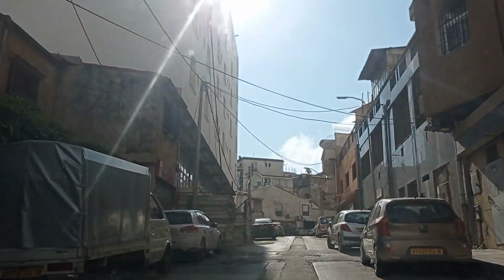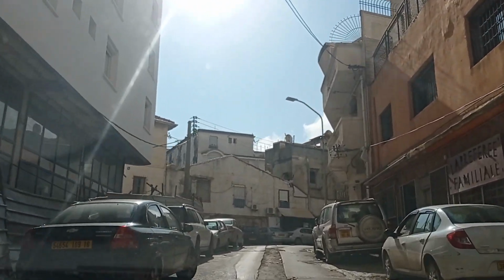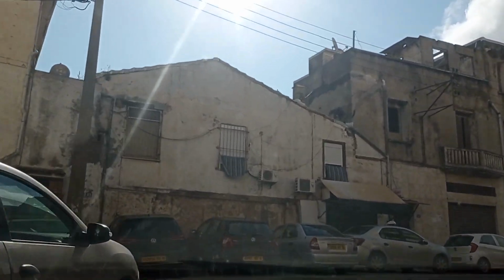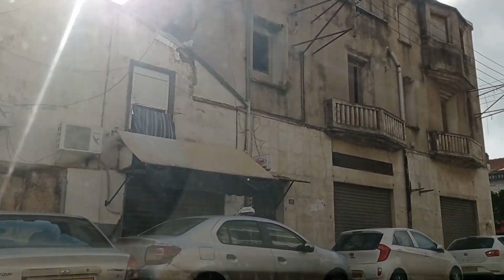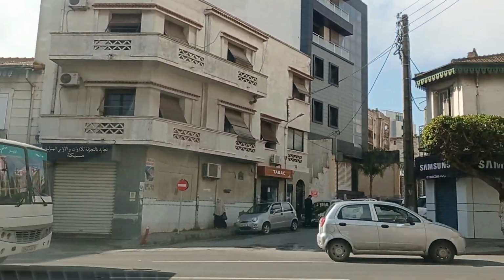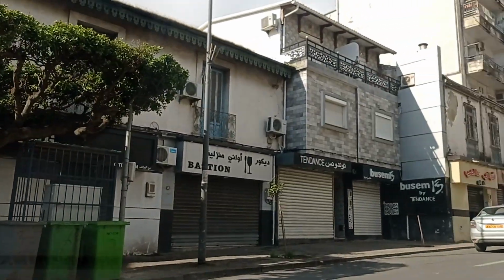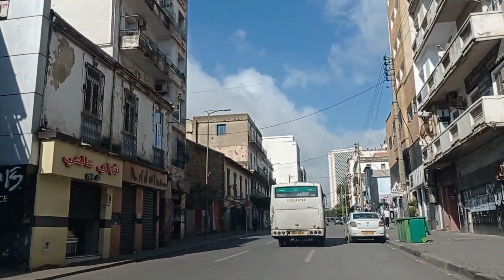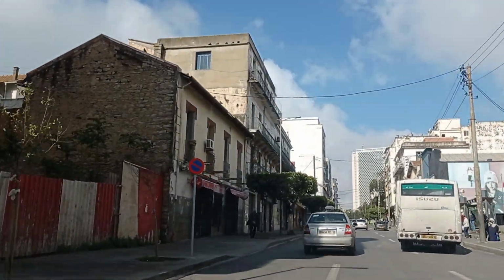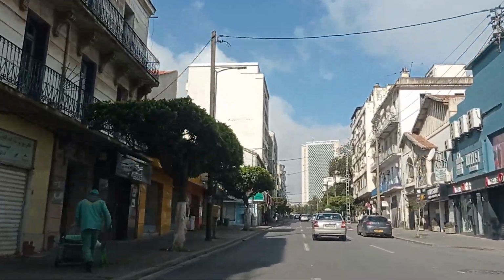It's rough and bumpy here. In fact, the local authorities shouldn't neglect these back streets, because they need to be kept in a very good state at any time, not just for people like me, passers-by, but also for the local residents. They've got to make people love living on their streets and neighborhoods.